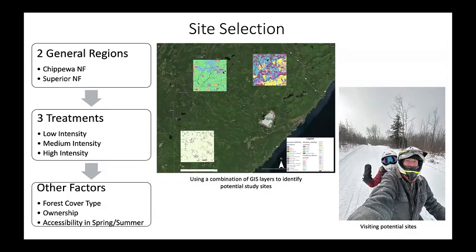You can see there's a picture of us snowmobiling through one of our sites. That's me in the back. That was one of those days that was like -8, but we made it through with fingers and toes.